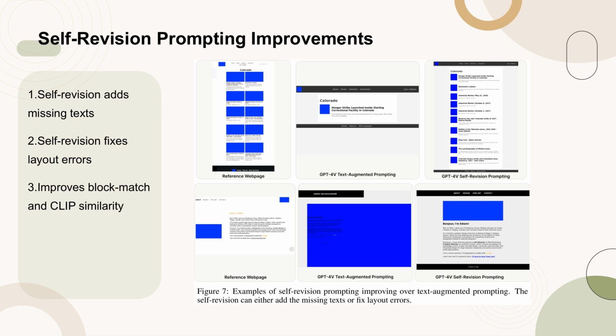In the first example, self-revision recovers missing elements, boosting the block match score from 0.48 to 1.00 and clip similarity from 0.87 to 0.91. The second example demonstrates how self-revision corrects layout errors, elevating overall clip similarity from 0.85 to 0.91.